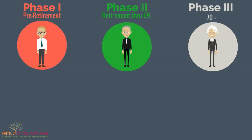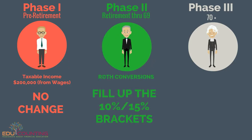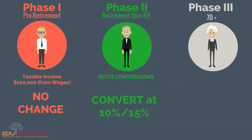In this strategy, there is no change in Phase 1 as your salary doesn't change. Since you'll be in a higher tax bracket in Phase 3, you can pull some income into Phase 2 at a lower rate by converting part of your traditional IRA into a Roth, carefully filling up your lower tax brackets. Now in Phase 3, you can manage your taxes and bring down your tax rate.